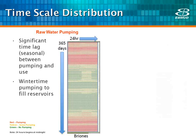You can plot all this data on a map and get an energy intensity map. If you look at this map, the blue represents areas with lowest energy intensity and the red areas with the highest energy intensity. And not surprisingly, lower areas, that's areas where our customers are fed by gravity, have the lowest energy intensity, around 400 kilowatt-hours per million gallons, while customers in the hills have a high energy intensity of almost 5,000 kilowatt-hours per million gallons.